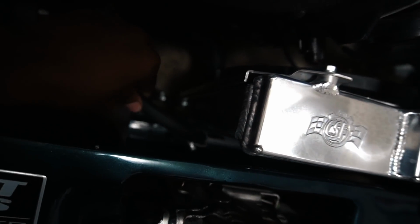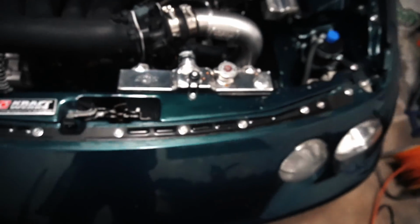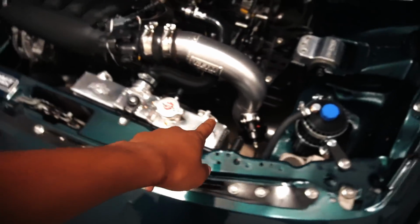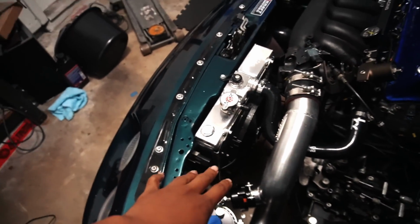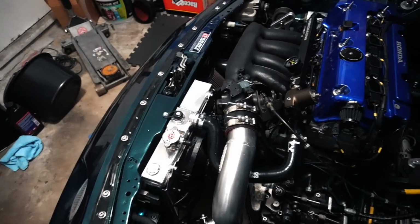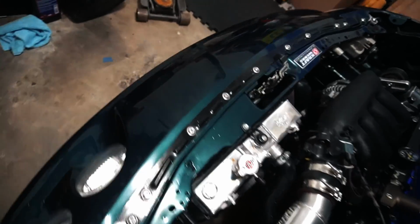So as you can see, my oil cooler is right here. I'm going to basically relocate it right here in this area. So that's what I'm going to do. That should hopefully alleviate most of that issue. And then my fan. I am running an 800 CFM Spal fan, and I think I'm going to upgrade it to a 1200. So that should definitely help as well, and I should be good. We'll see. But let's get the bumper off again and start the relocation process.